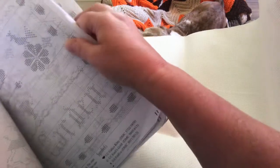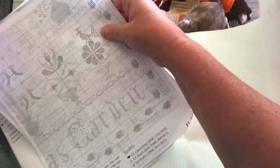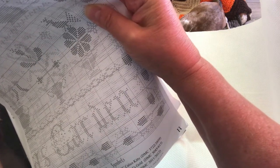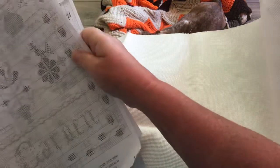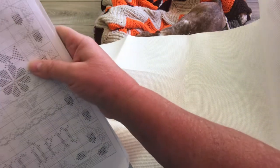And I photocopied the chart so that I can count it off. I'm just trying to find where the center is. So I think the center is about there. Normally they have that on here. I'm just trying to see if they do. No, they don't, so it's at my discretion. That's fine. I've got enough fabric here.